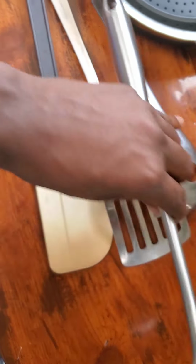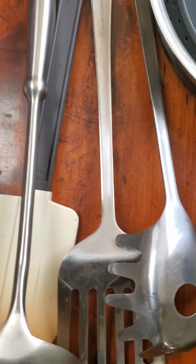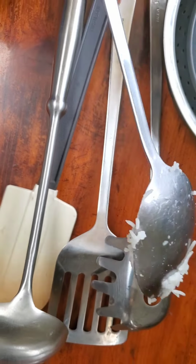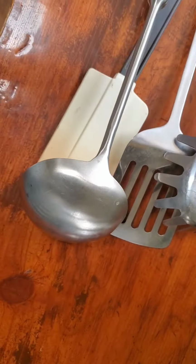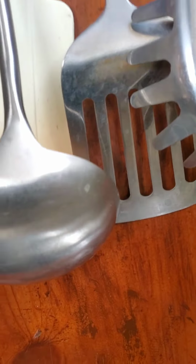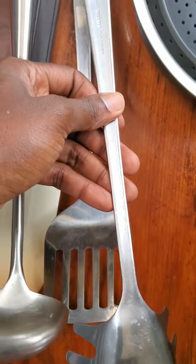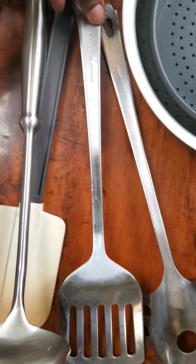I do have a cooking spoon that is not in here. I'm currently using it for rice, but it's just a regular cooking spoon, like this. I'm cooking right now. So I have that, and this right here is from IKEA. And then this pasta spoon, I think that's what it's called, is also from IKEA. And then this spatula is from IKEA.